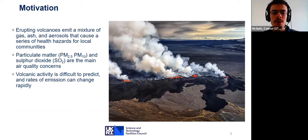So the reason we're doing this: erupting volcanoes emit a mixture of air quality pollutants such as gas, ash, and aerosols, and these can cause health hazards for the local communities. What we're particularly interested in is particulate matter, so the ash particles, and sulfur dioxide. And volcanic activity can be difficult to predict and can have rates of emission which change quite rapidly. So next slide, please.